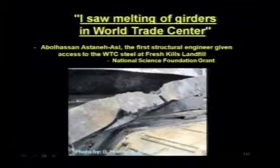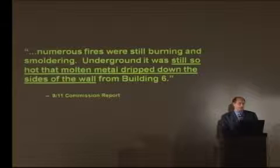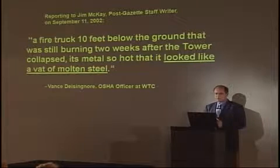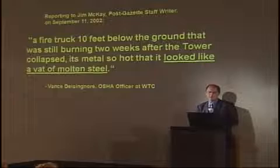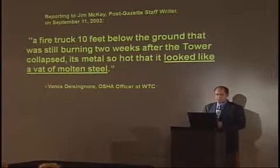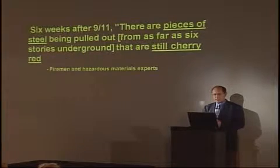And this structural engineer, Abu Hassan Astani from Berkeley, cites and documents: I saw melting of girders in the World Trade Center. Still so hot that molten metal dripped down the side of the wall from Building 6. Debris past the columns was red-hot, molten, running. A fire truck 10 feet below the ground was still burning 2 weeks after the tower collapsed. Its metal so hot that it looked like a vat of molten steel. Pieces of steel, still cherry red.